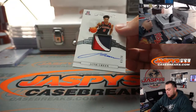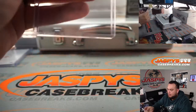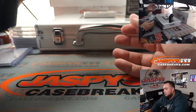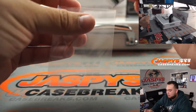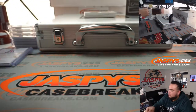We got a Josh Green, 3 color patch and autograph. 3 out of 20. Oscar Robinson, 1 out of 5. Look at that, sweet. Cincinnati Bearcats.